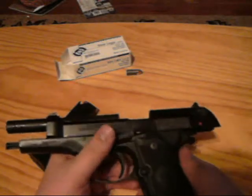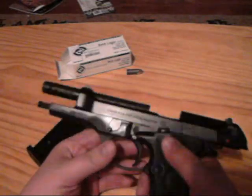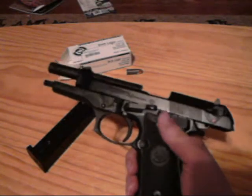Alright, and one last plastic part is, of course, the lanyard. Little loop right here. You should put a lanyard or something to where you can tie the gun to, if you ever need to drop it in a tactical situation, or pick it up if you do drop it. In any kind of situation, that is also made of plastic.